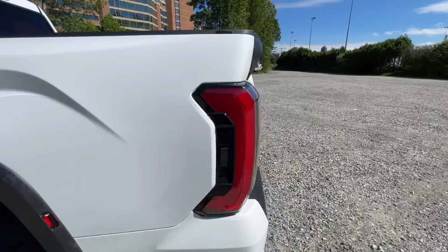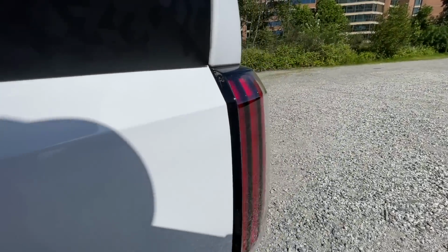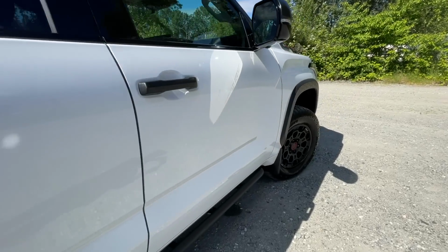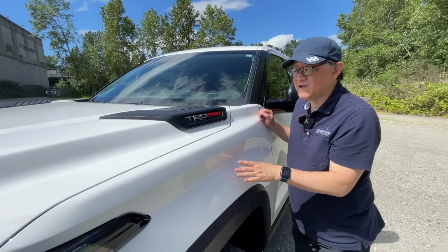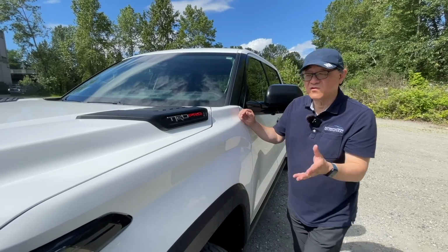So those little trim pieces, maybe it's not a big deal, but it's something that Toyota should be able to control and manage better. I wouldn't expect something like that from, let's say, a 4Runner, which is built in Japan. The rest of the body and paint job is actually really good. I'll do a proper paint audit and integration audit as well later on. For now, I just want to show you a quick walk around.